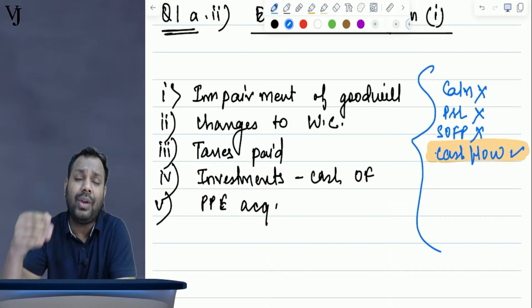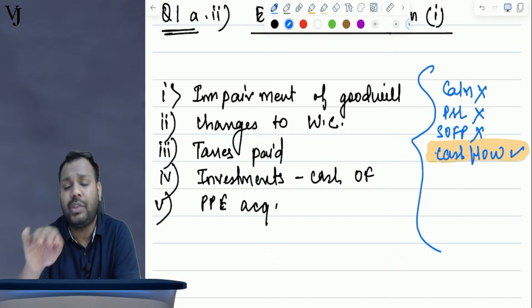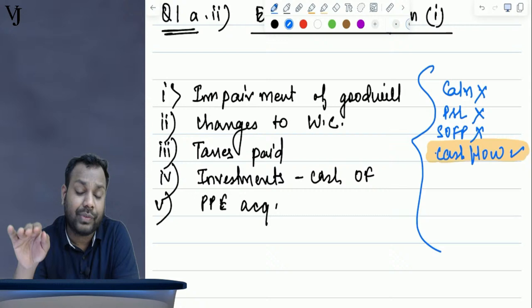Now when we decrease trade receivables, we show it with a plus sign. When we decrease inventories, we show it with a plus sign. When we decrease trade payables, we show it with a negative sign. So that's what we have done, and you have to write this.